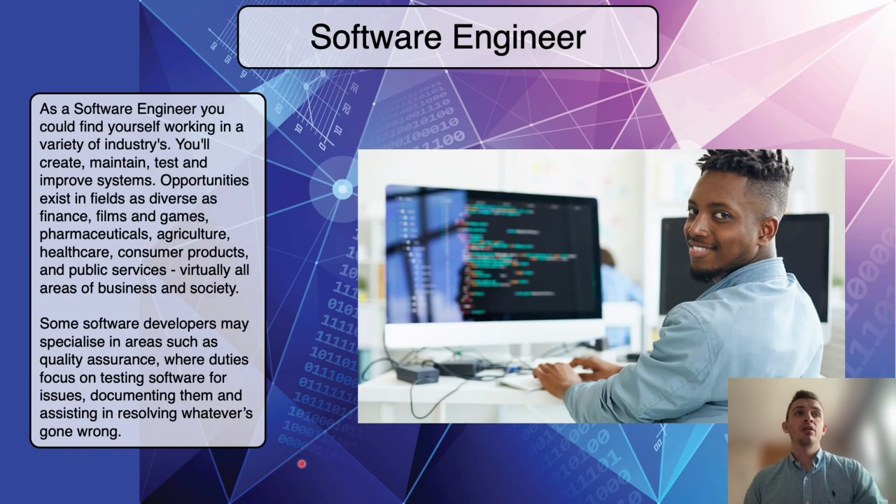As a software engineer, you may find yourself working in a variety of industries. You'll need to create, maintain, test, and improve systems. This is a role with many opportunities in a wide variety of sectors as well. Finance, films, games, pharmaceuticals, agriculture and healthcare. Virtually all areas of business and society, because so much software is becoming more easily available via our phones, via computers, lots of things there as well.